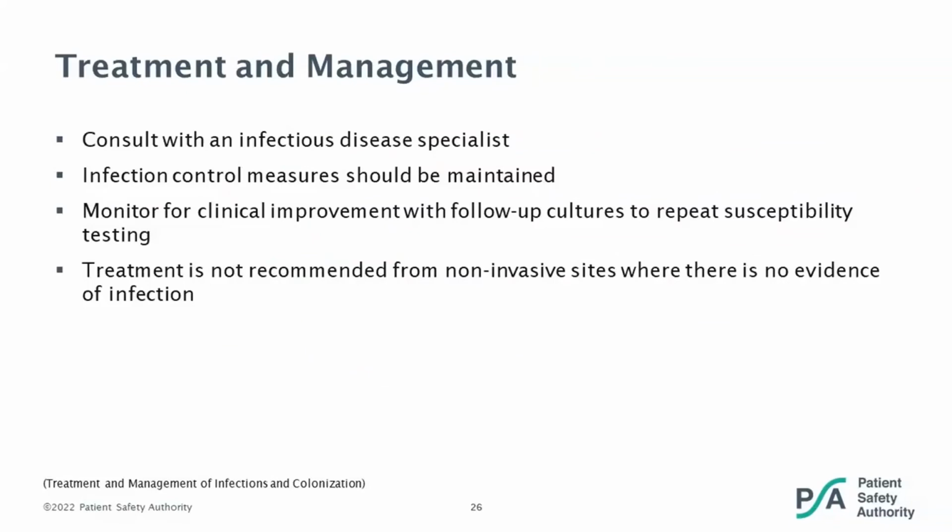We know that organisms develop resistance quickly, therefore patients should be monitored for clinical improvement with follow-up cultures and repeat susceptibility testing. Historically, it has been documented that recurrent and persistent Candida auris bloodstream infections have happened. With every other colonization, it's not recommended to treat Candida auris from non-invasive sites if there's no evidence of an active infection. Some of these sites would be the respiratory tract, urine, and skin colonization. But regardless of whether treatment is initiated, we want to keep the infection control measures for all patients identified with C. auris.